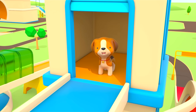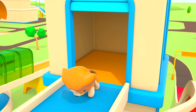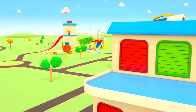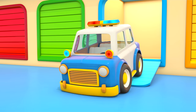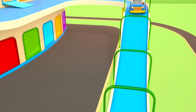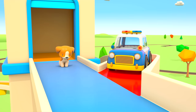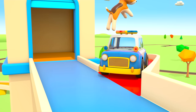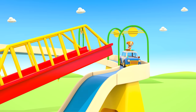It's a little puppy. It looks like he's lost. The puppy is calling for help. Out of his garage comes the police car. He'll certainly help the puppy get home. In you get, little one. The police car and puppy are going to look for the puppy's house.